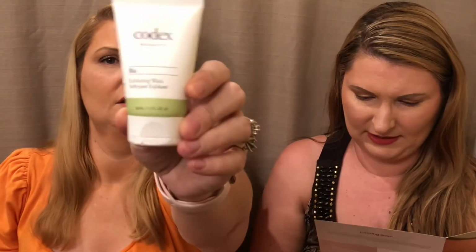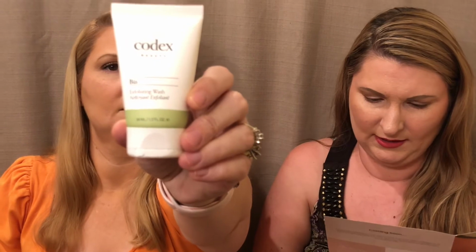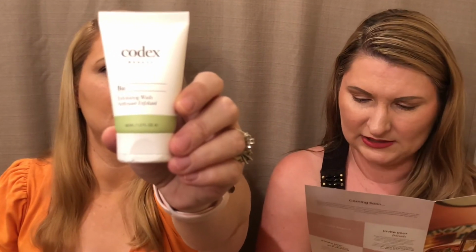Then Codex Beauty. Oh, it looks like this, by the way, when it's all open, which is pretty cool. Exfoliating wash. It says this face wash lightly exfoliates and tones skin, making it gentle enough for daily use. Jojoba beads provide a non-irritating exfoliation, while castor oil helps clear pores and impurities. It says massage the cleanser gently onto your face and neck in small circular motions. Rinse off with warm water. Deluxe size is $18 or roughly. Full size is $45.